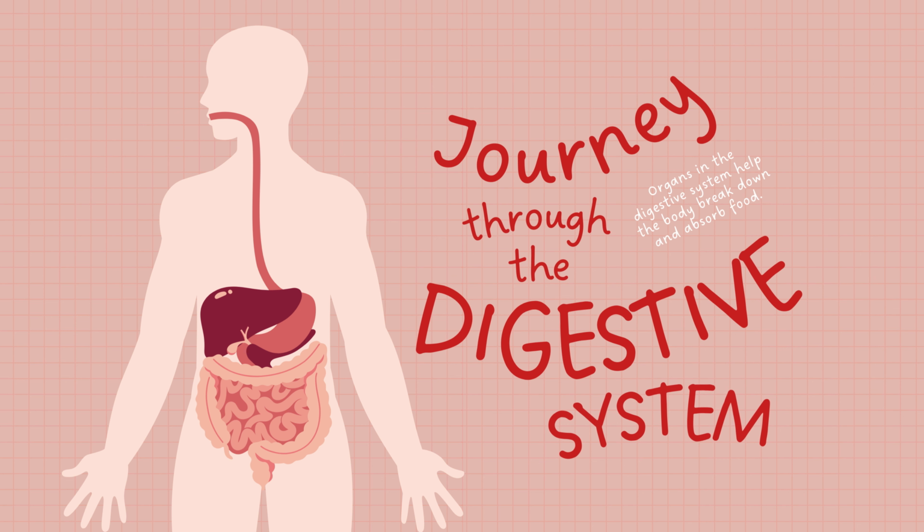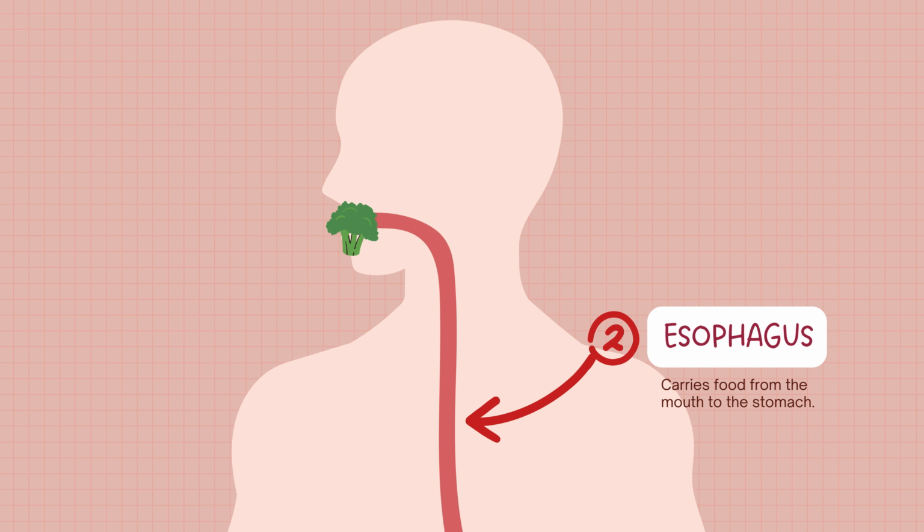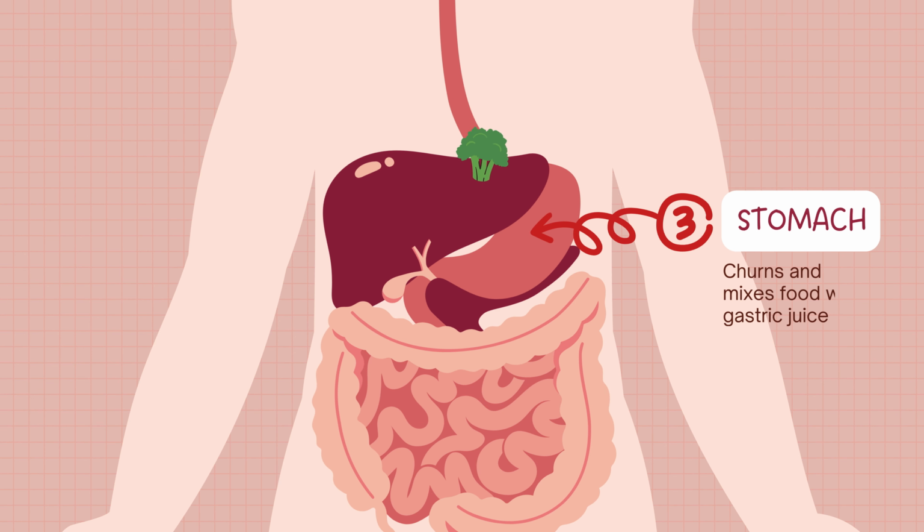through the digestive system. Organs in the digestive system help the body break down and absorb food. Number 1. Mouth turns food into small pieces with the help of the teeth and saliva. Number 2. Esophagus carries food from the mouth to the stomach. Number 3. Stomach churns and mixes food with gastric juice.